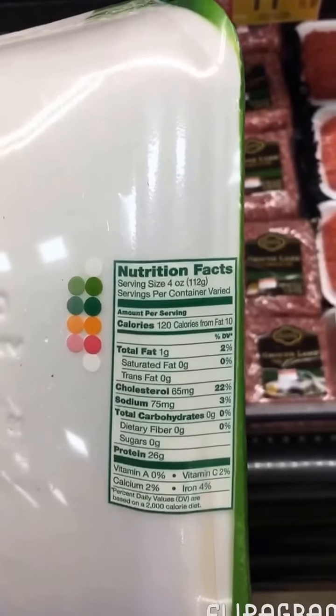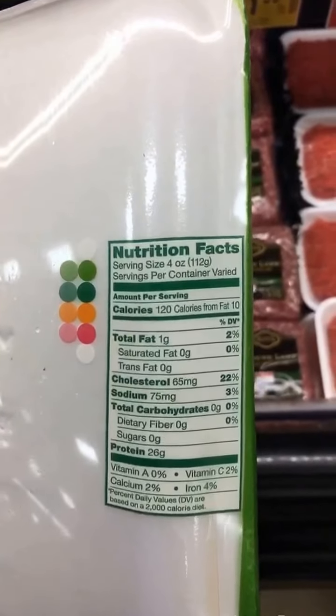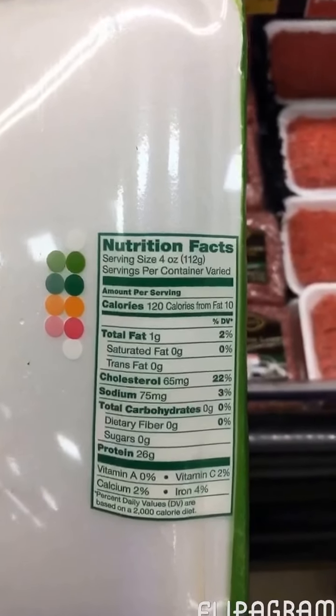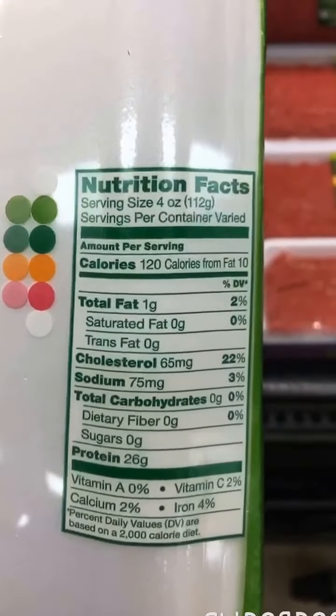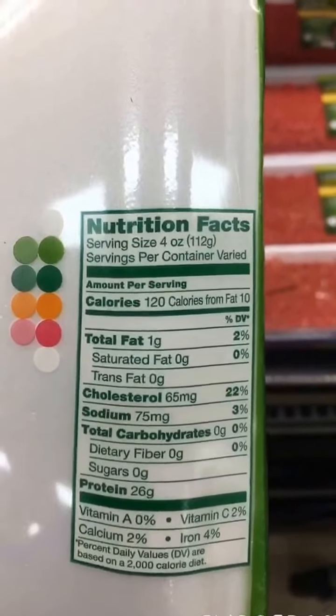What we also notice about this here is that it's 120 calories per serving, much less calories compared to the turkey, and a higher protein content. So you're getting more protein per serving in relation to the ground turkey. So chicken is definitely a good addition for supporting that lean body mass and giving you a higher protein intake.